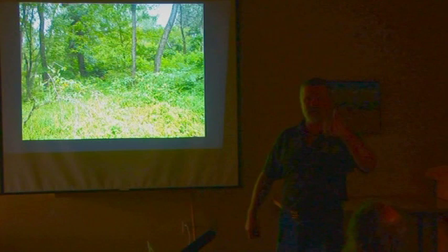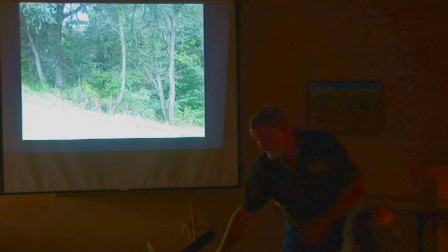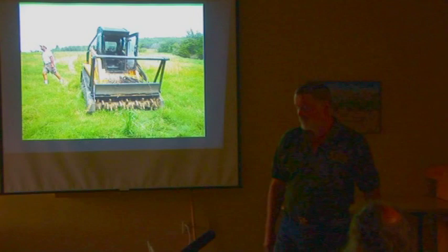Why not? Prickly multiflora roses. The honeysuckle is just an amazing tangle. And there's only a few trees. There's really not a lot of trees out there. So what we did, it was actually one of the largest point sources of multiflora roses in Grant County. So we called in an Ernie.